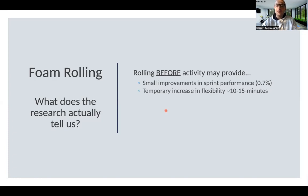The majority of people are saying, hey, I'm tight. I don't want to be tight. I want to be more mobile, more flexible. I'm going to foam roll, and that's going to help me improve range of motion, improve flexibility. Yes, you can get this, but the research shows that the benefit in terms of flexibility of foam rolling only lasts about 10 to 15 minutes. So that's the biggest thing we see from foam rolling: you actually see some pretty good results. If we could get more long-lasting results, I probably would have everyone foam roll every single day. But the problem is a lot of these improvements don't last long enough.